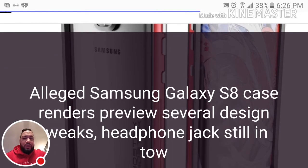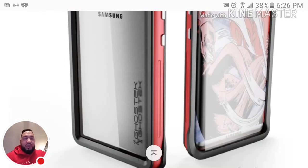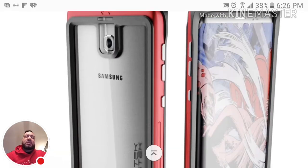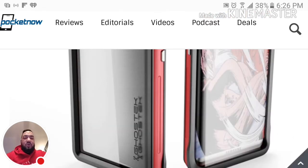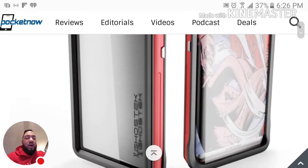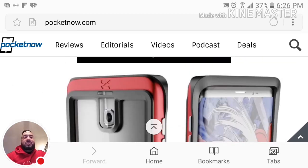Okay, here's one. Let's see if we could tap on to get a better shot of it. So this is a case manufacturer, Ghost Tech. They leaked out a photo of the Samsung Galaxy S8. And as you can see from the bottom over here, the device no longer has a home button, and it's near bezel-less. The bezel on the bottom is very small, and the Samsung logo that's usually up top near the earpiece is gone, and now on the bottom where your home button used to be.